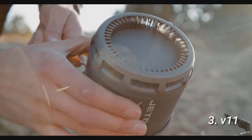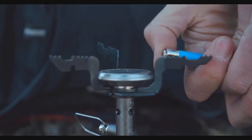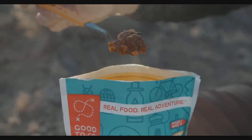Features the same flux ring technology that you see on other Jetboils, which means it uses half the amount of fuel to boil twice as fast. The Stash boils 2 cups of water in just 2.5 minutes, which means it's perfect for most dehydrated meals or a cup of coffee.